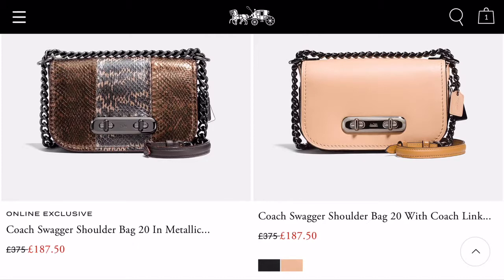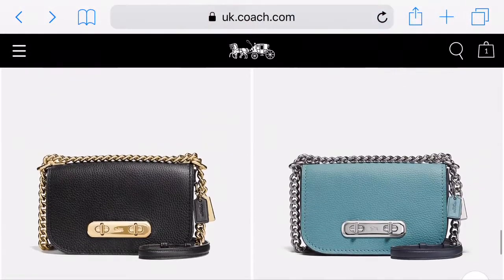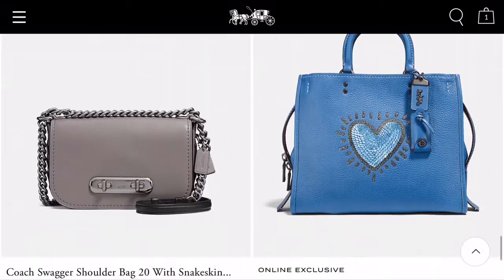£187.50. It's like a snakeskin type material. The cream, I don't know what colour this is. The cream colour bond is nice as well. I love this type of bag, although not very practical for me because I can't really carry small bags around.